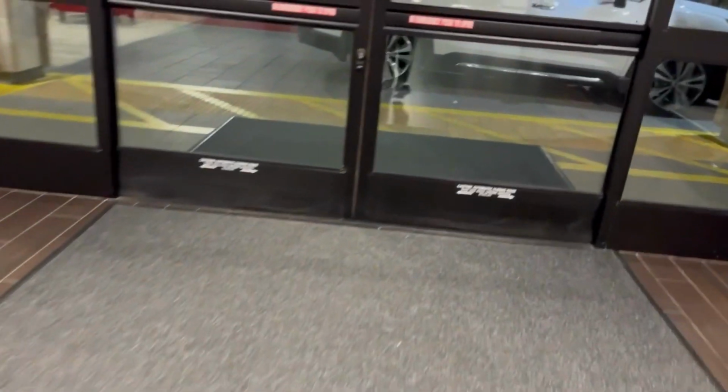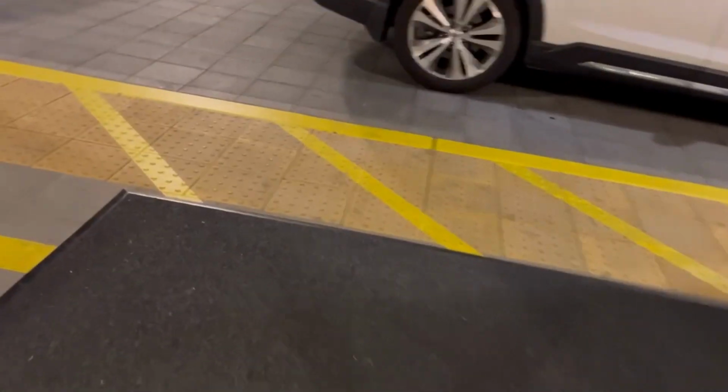All right, let's go out here and tour. It's quite a nice day out here. Kind of dark, but you know. Look at that, you can see a star up there. There's a couple of them actually.